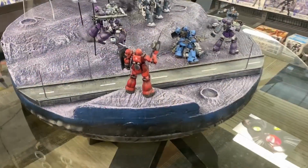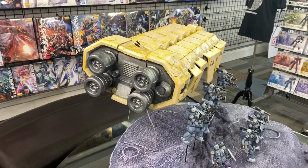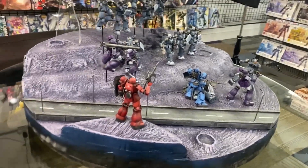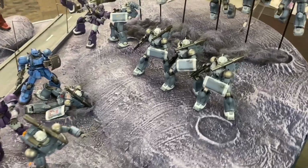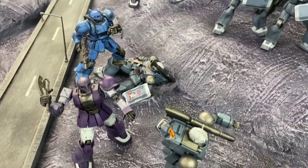They're just available there. So this is a diorama that was commissioned by the owner of the store, Nathan Lupo. I think I'm saying his last name correctly. He's probably one of the best builders locally, and he was commissioned to do this Origin scene, the first mobile suit battle from the series The Origin, and it just turned out incredible.